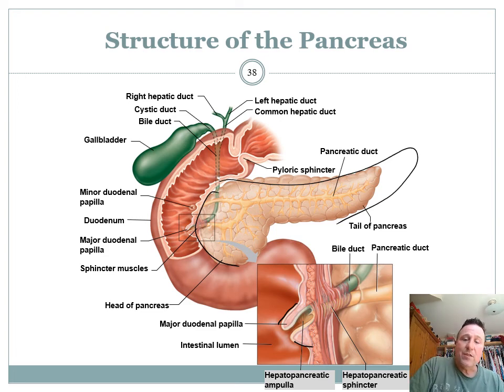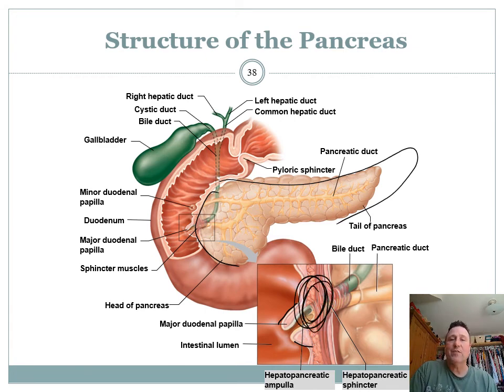And normally there's a sphincter here. Now, what do you want to call it? When I learned it was a sphincter of Oddi. Who's Oddi? No one knows. But now it just makes more sense to call it the hepatopancreatic sphincter, because hepatic means liver and pancreas. So it's the hepatopancreatic sphincter.